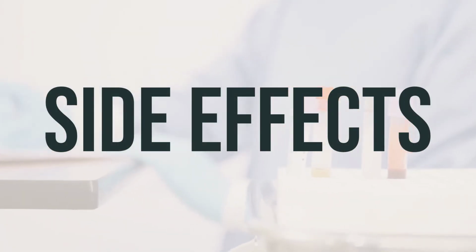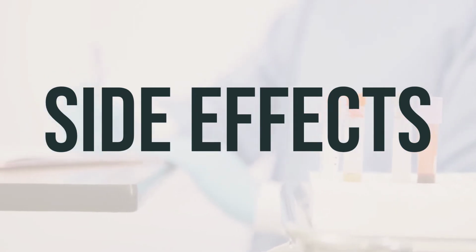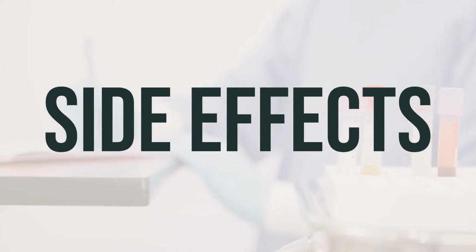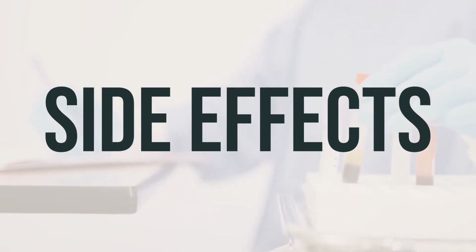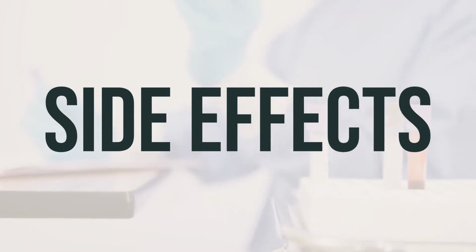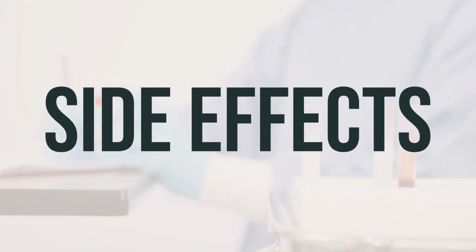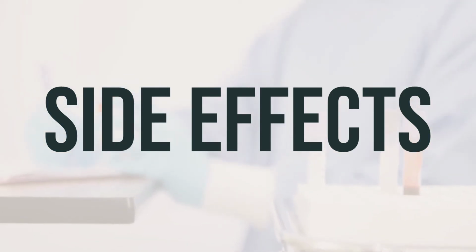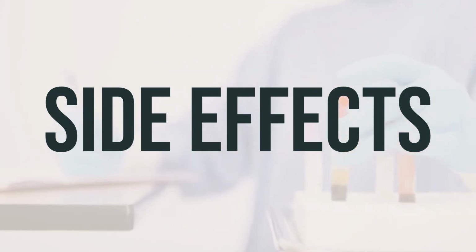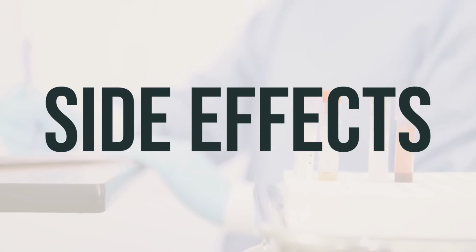Remember to always consult your pharmacist or physician before using Enfamil Prosobee Lipil oral liquid. If you experience any side effects, be sure to contact your doctor for medical advice. In the US, you can report side effects to the FDA at 1-800-FDA-1088 or at www.fda.gov/medwatch. In Canada, you can report side effects to Health Canada at 1-866-234-2345.